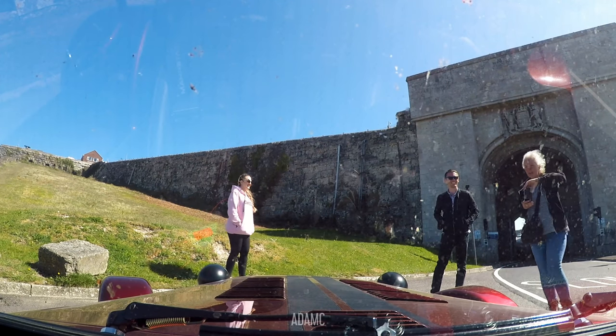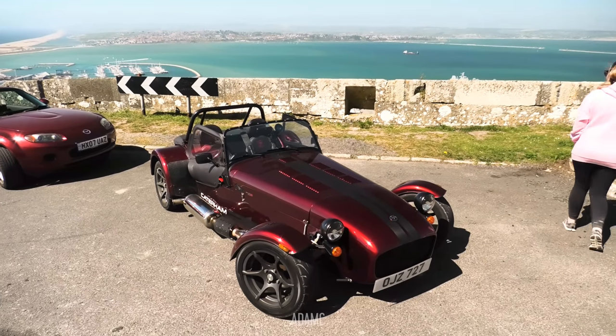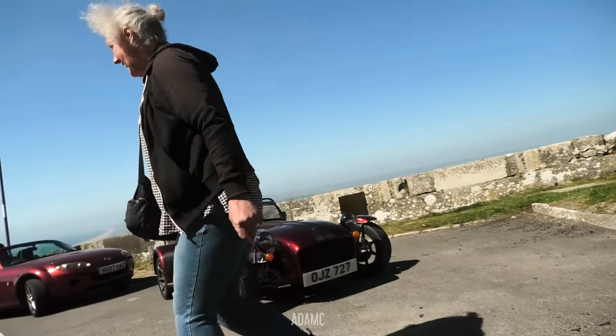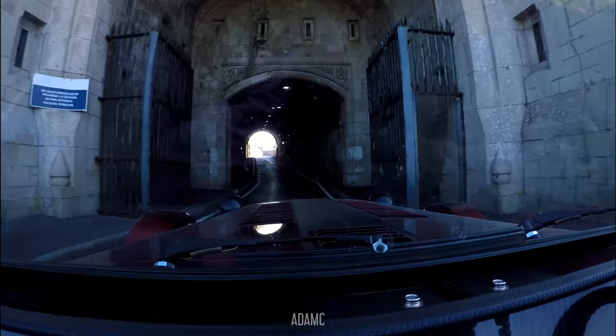We had a lady taking a nice interest in the car, and the view is stunning here, so I was getting some pictures of the car. Yeah, the lady was wanting a picture for her son because he'd love it. So that was nice. So we're now going to drive into the prison because apparently there's a cafe at the top of the prison.